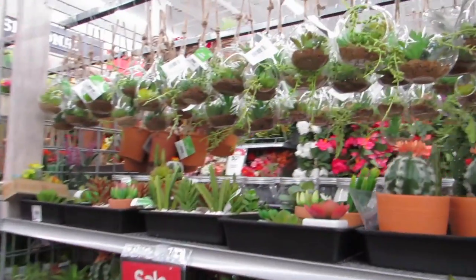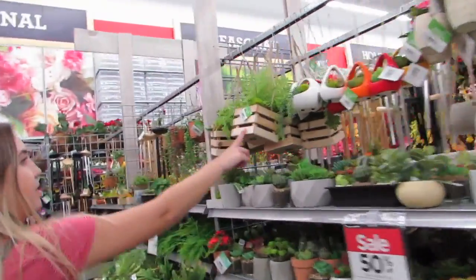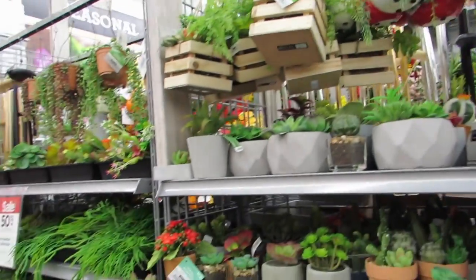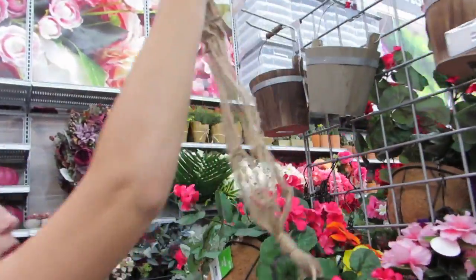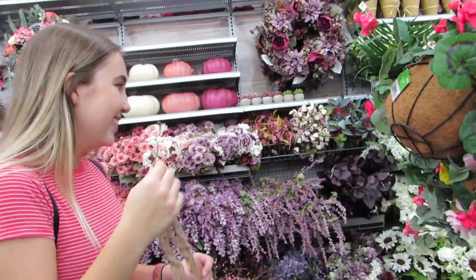Okay, we found these little mini macrames, but I want something bigger, so I'm not sure. It's kind of cute. Cool, but it's already pre-made. But it's kind of ugly at the same time. Ooh, it's the last one. How much is it? There's no price tag. It's free then. I'm just kidding.